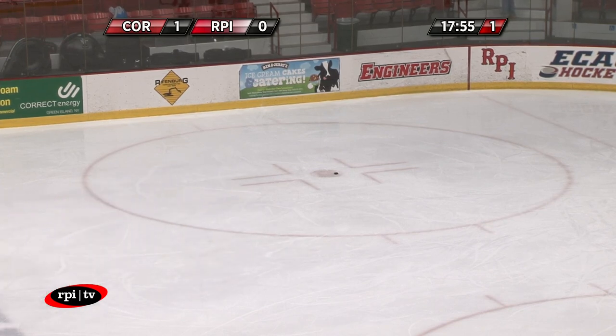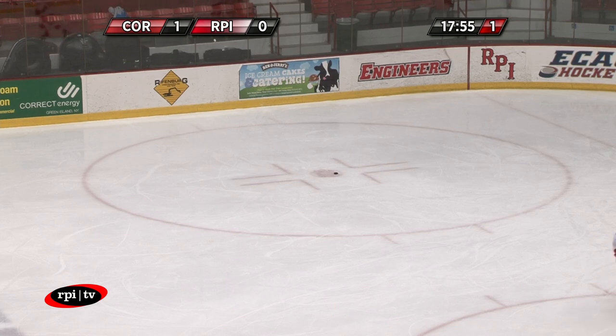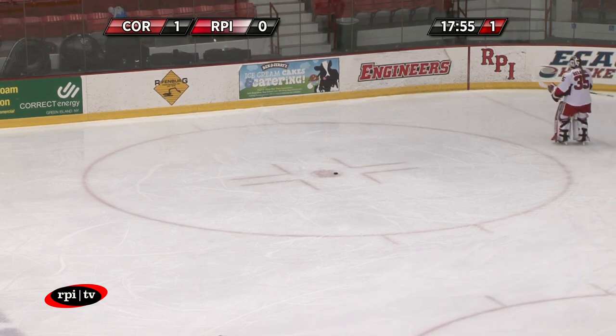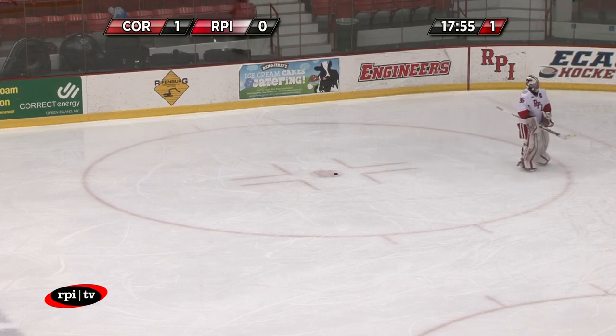Yes, they will. I'm not sure if this is a challenge or they're looking at it on their own. We won't know. What we saw was Solander getting pushed into the goal. That's what I saw. But they're going to look at it here. We'll take a quick break and be back with more.